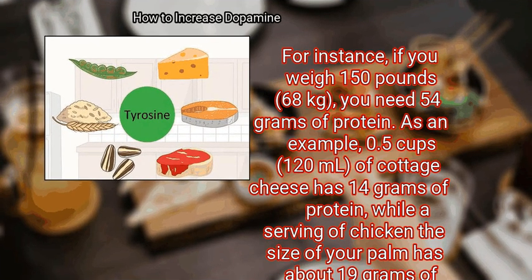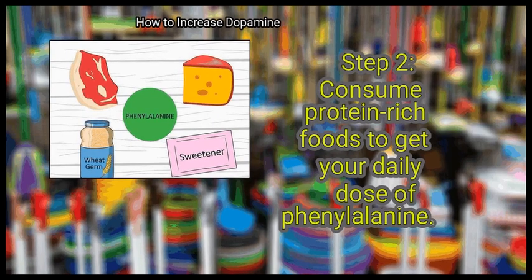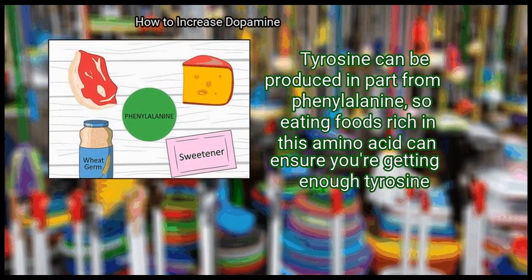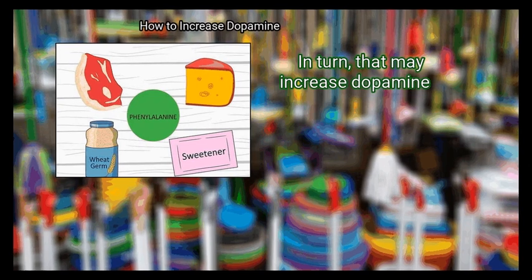As an example, 0.5 cups, 120 milliliters of cottage cheese has 14 grams of protein, while a serving of chicken the size of your palm has about 19 grams of protein. Step 2. Consume protein-rich foods to get your daily dose of phenylalanine. Tyrosine can be produced in part from phenylalanine, so eating foods rich in this amino acid can ensure you are getting enough tyrosine. In turn, that may increase dopamine.